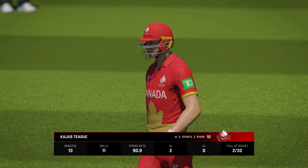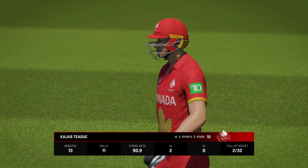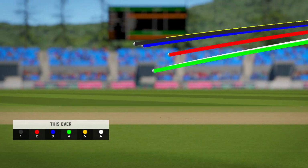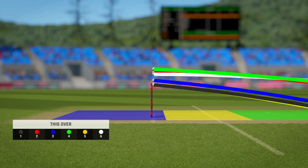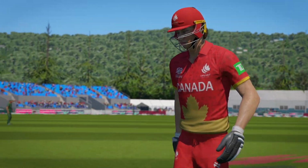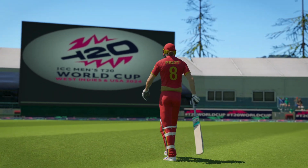The trudge back to the pavilion. A disappointing display in the end for someone with such batting skills. This one goes down as a fail. And that's the end of the innings. Canada have set a target of 33 runs.